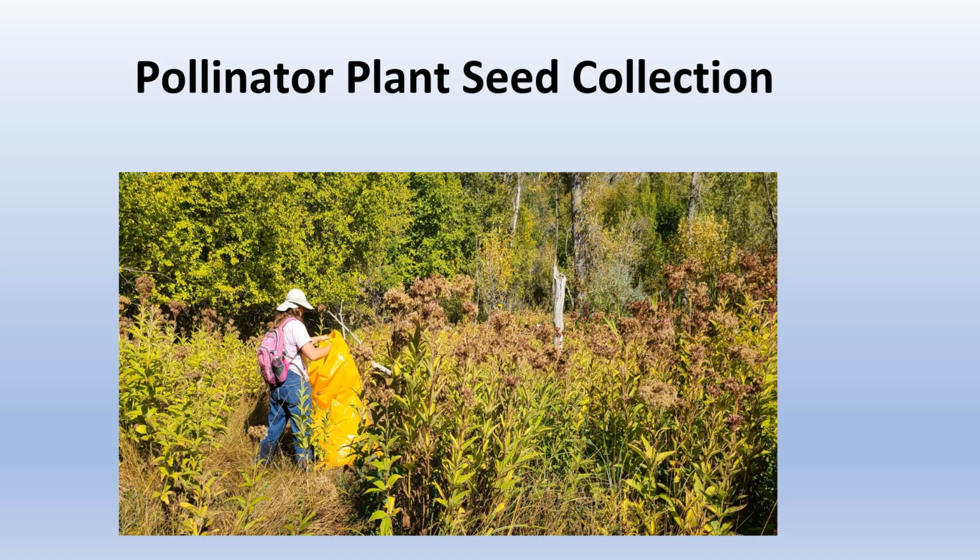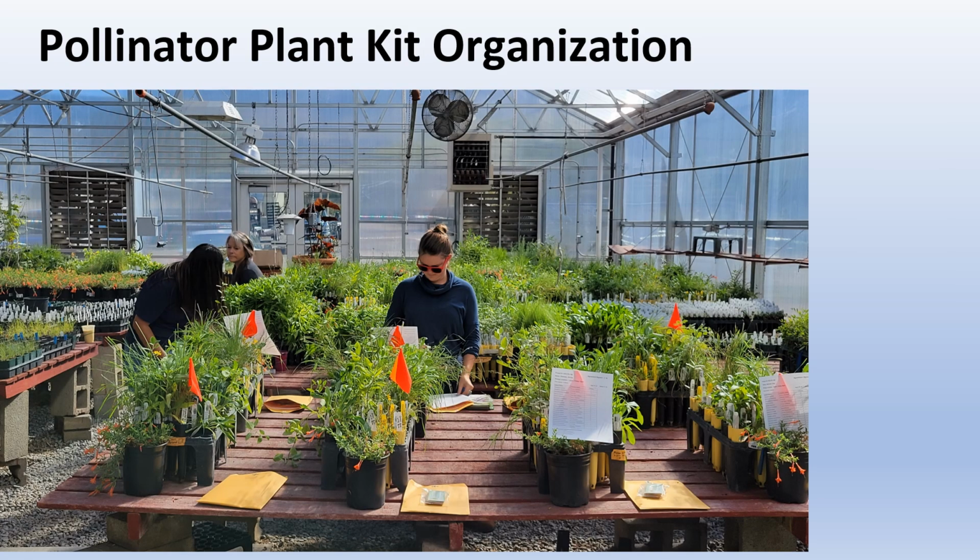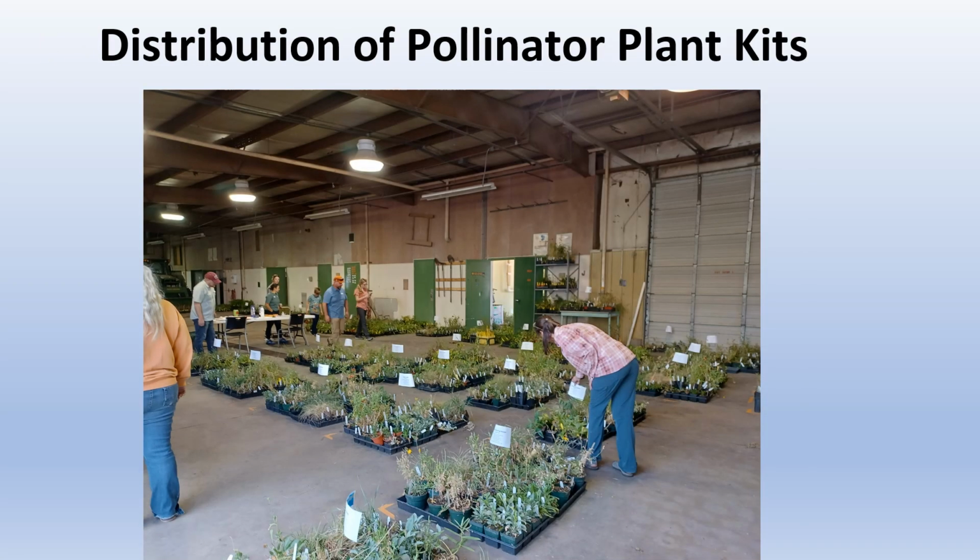Some of the upland species that we offer through that program are available from Great Basin Research Center or commercial growers. But most of the wetland species, because we offer both wetland and upland kits, we have to collect on our own. And this is just a grow out. It's organization. It's check and recheck and make sure that this has 5 of those, 3 of those, etc. And then here's the distribution of those kits. Each one of those little collections of plants there is for a successful applicant.